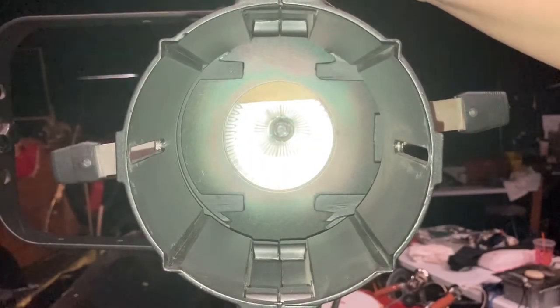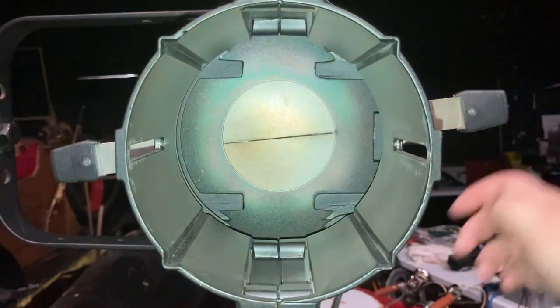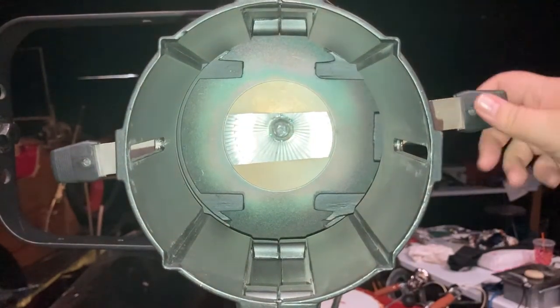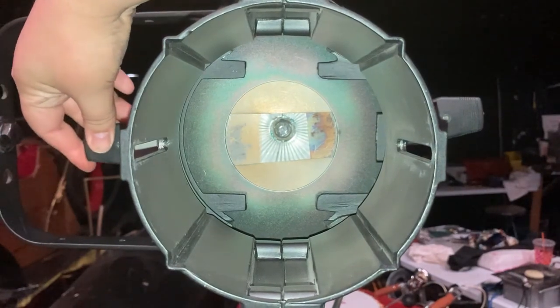I took the lens tube out again so I can give you a clear view of what the shutters are doing on the inside of the fixture. The instrument is actually off. You're actually seeing glow from my camera light. That just shows how intense the dichroic coating is on the inside of that reflector.